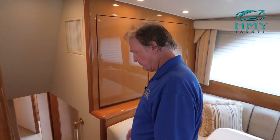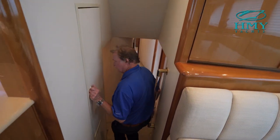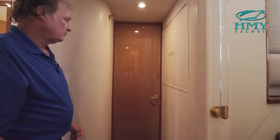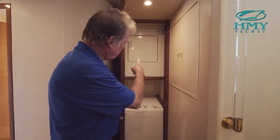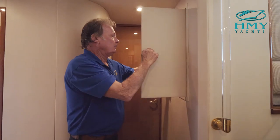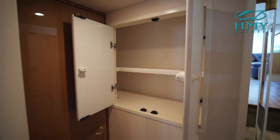All right, let's go downstairs and look at the accommodations. As we go down the companionway steps, got a handrail here, and then also you should note additional storage here to the port as well. One nice feature on this 65 Viking is you've got a full-size washer and dryer. You've got linen storage here as well for your soaps, your towels, any of your cleaning supplies.